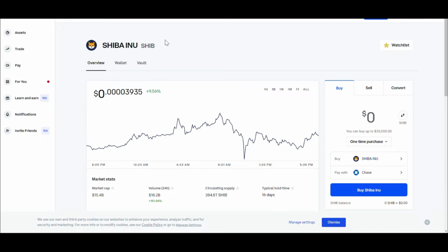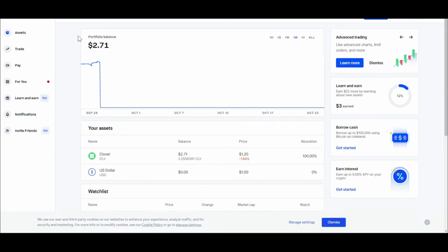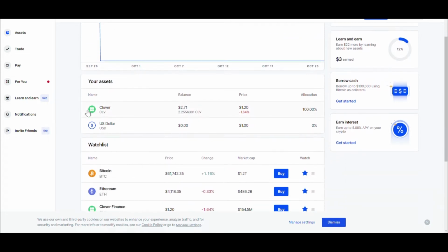Coinbase is, again, very simple to use. It's actually a lot easier to set up than Robinhood personally, or at least based on my experience, Robinhood had a few more extra steps that you had to do. So with Coinbase, it's quick to set up. And once you have it set up, it basically looks like this. You get to this home screen, which shows your balance, some assets that you have, and your watch list and stuff.